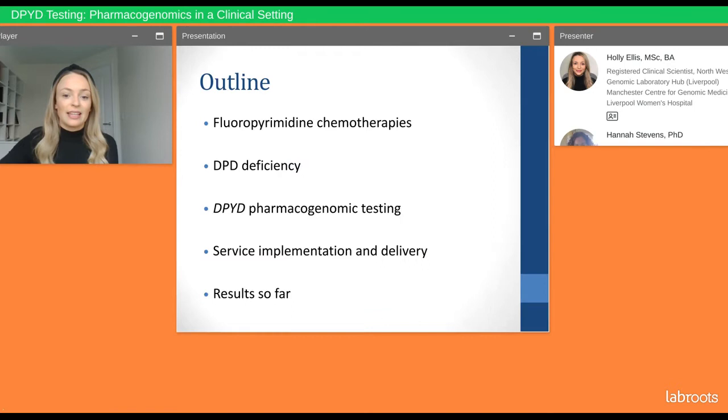Throughout this presentation, we will provide some background information on the use of fluoropyrimidine chemotherapies and how DPD deficiency can lead to toxicity to this type of treatment. We will highlight the need for pharmacogenomic testing prior to treatment and discuss how we've implemented this service into clinical practice. We will share some of our results so far, and hopefully we will highlight the importance of pharmacogenomic testing in a clinical setting.